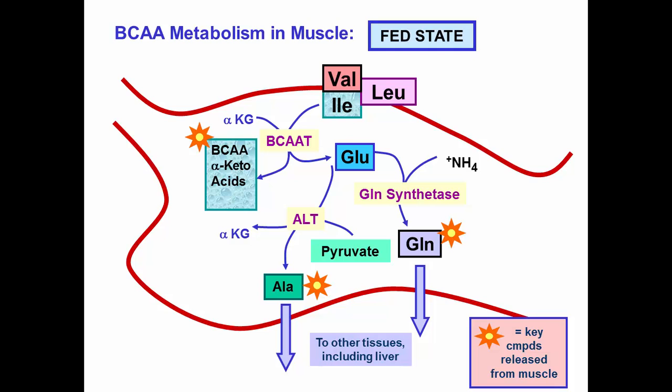And so it's got glutamine synthetase, and I'm not showing the entire reaction, so I'm missing ATP and all the other things, okay? So this is an abbreviated reaction to make glutamine. And glutamine and alanine are going to be released. They'll be taken up in large part by the liver, but also they'll make it to other tissues as well.